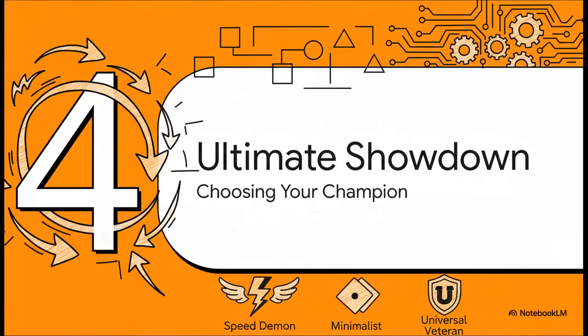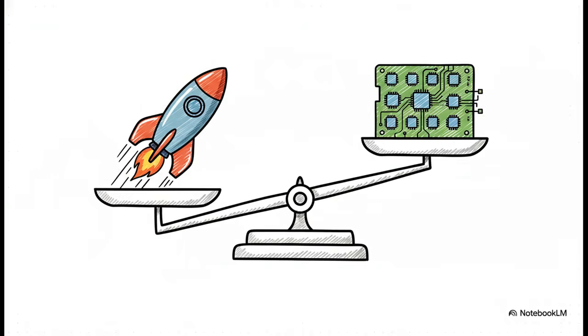Okay, the stage is set. We've met our three contenders, the Speed Demon, the Minimalist, and the Universal Veteran. Now it's time for the final showdown. When you're building something, how do you actually choose which champion to use? Well, it almost always comes down to this one central trade-off.